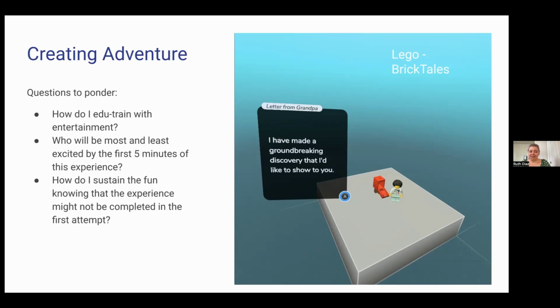And then one of the questions I've started to ask myself is, first 5 minutes, right? Who is going to be the most thrilled by this? And who is going to be the most confused? How do I sustain that fun, knowing that somebody might jump out at any moment?